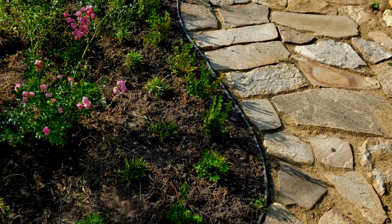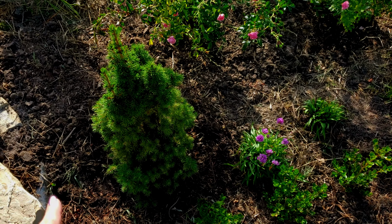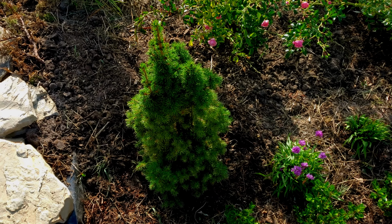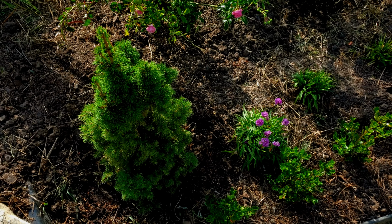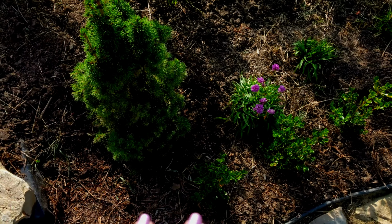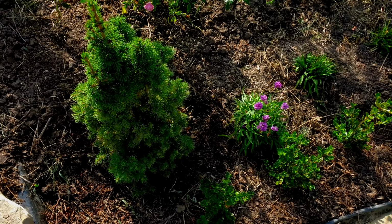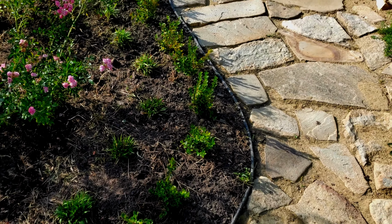I'm really happy with the result, guys. It looks so fresh and nice. This is an Alberta spruce and it will get 8 feet or 2.5 meters tall and 5 feet or 1.5 meters wide. So it will cover this entire area with a pond and everything. And it will be the start of the boxwood hedge.